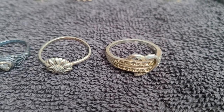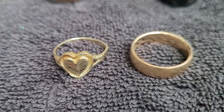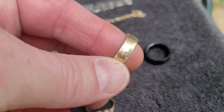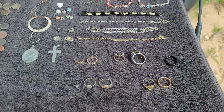And then I'm on the theme with hearts. Check this out. I got a 10 karat gold ring here, and then I got a 14 karat gold James Avery ring here. This thing online goes for about $600. So I'm going to weigh all my gold and see how much gold I have on this trip.